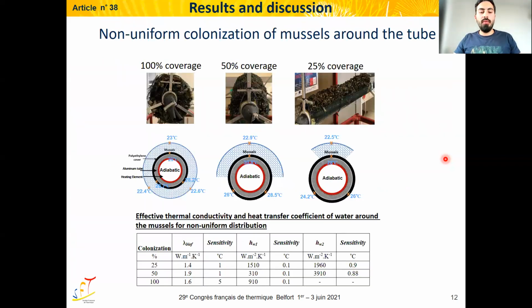In real offshore installations, as we said, the mussels don't grow uniformly around the submarine cable. One reason for that is the non-uniform irradiation by the sunlight. Thus, we are estimating the effective thermal conductivity of non-uniform mussel distribution around the tube and the heat transfer coefficient of the water around them. Results in the table show that the effective thermal conductivity of uniform and non-uniform colonization has approximately the same order of magnitude. The difference can be related to the accuracy of the measurements and the temperature gradient between the external and the internal layer of mussels.